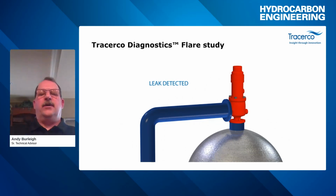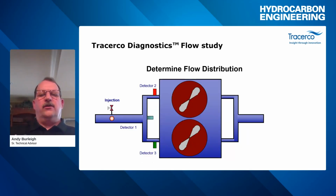So imagine how much time this could save you instead of shutting down or sending people out into the unit to try to pinpoint exactly what may be leaking. This is a pretty quick test, able to tell them exactly where they need to go, what needs to be fixed, instead of shutting the whole unit down or shutting multiple units down to go look for it.